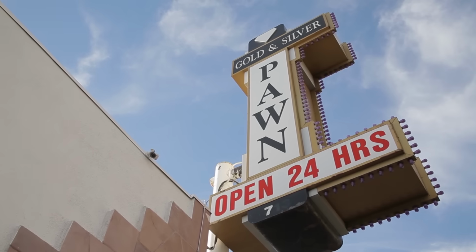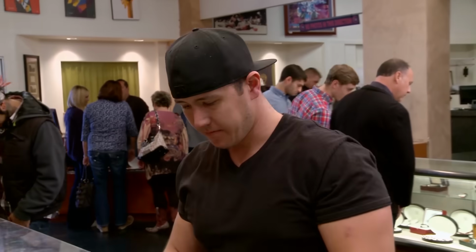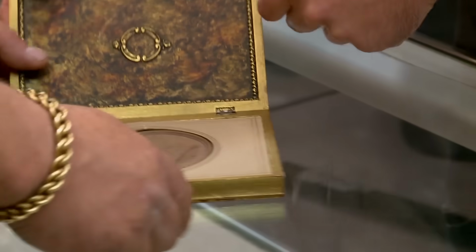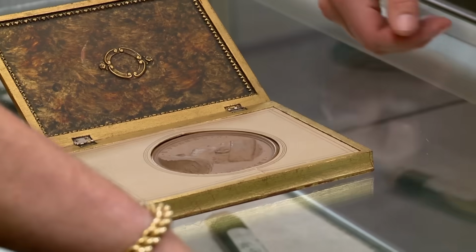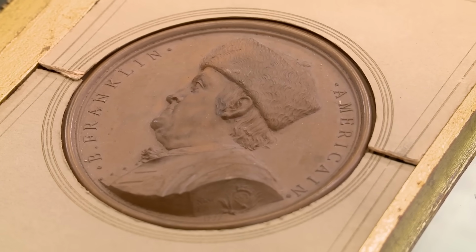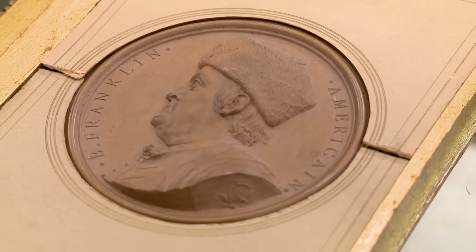Hey, how's it going, man? Good, good. I have something you might be interested in here. What do you got? I have a really old coin. That is cool, and that is not a coin. This is a Benjamin Franklin terracotta plaque. These were really popular in France back in the late 1700s. It's a coin to me.